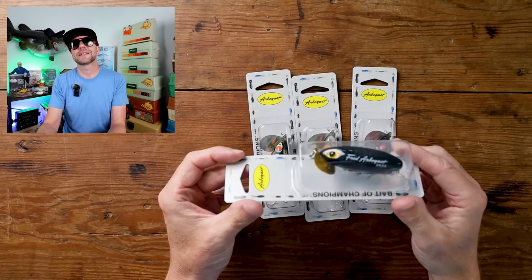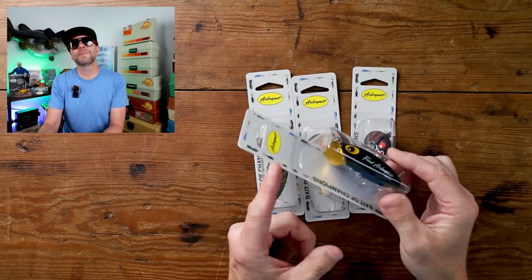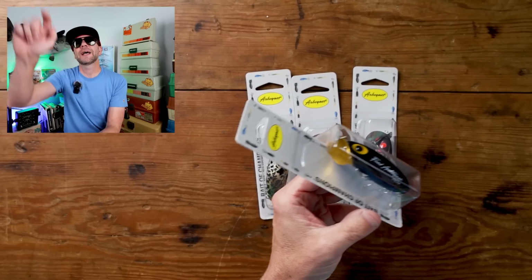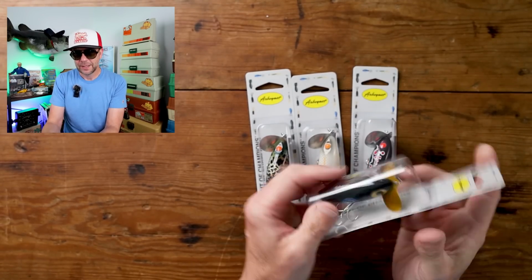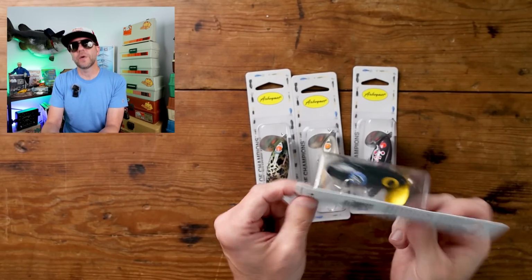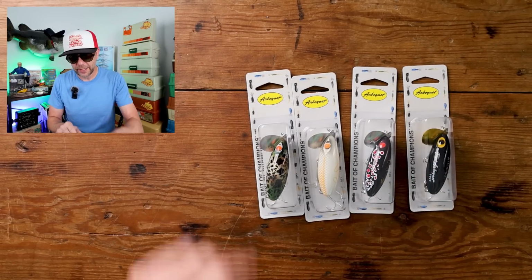It's got a signature from Fred Arbogast. It's got a really nice golden lip on it, which is super unique as far as jitterbugs go. Classic black pattern, and it's got the Bass Fishing Hall of Fame logo on the back. So that is number 1 you're gonna get. I'm gonna get all 4 of these, by the way.